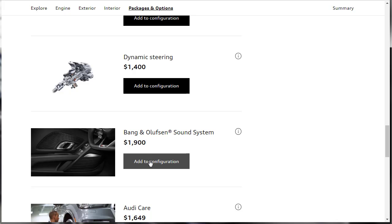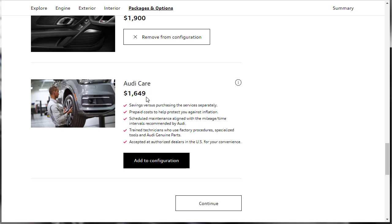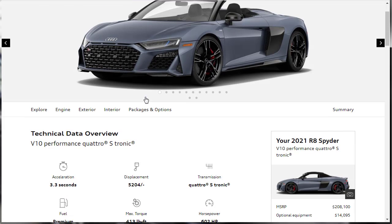I do want the Bang & Olufsen sound system. All right, I'll tell you that. And then Audi carries prepaid maintenance. They throw this at the end of every Audi, whether you got the most mundane, most boring Audi or this one. And obviously, we're skipping over that.